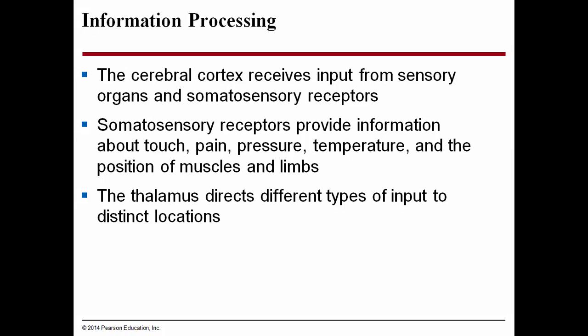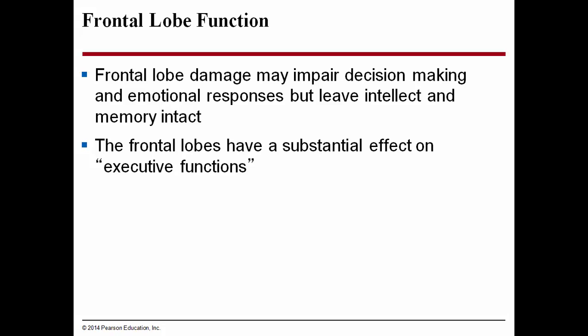The cerebral cortex receives input from sensory organs and somatosensory receptors. Somatosensory receptors provide information about touch, pain, pressure, temperature, and the position of the muscles and limbs. The thalamus directs different types of input to distinct locations. Frontal lobe damage may impair decision making and emotional responses, but leave intellect and memory intact. The frontal lobes have a substantial effect on executive functions.